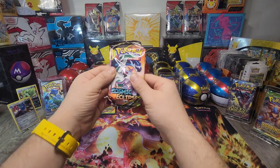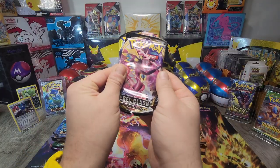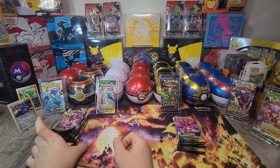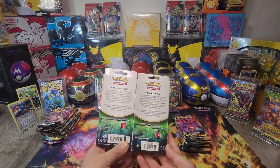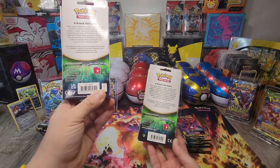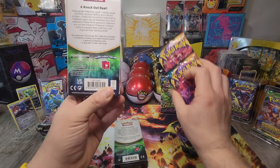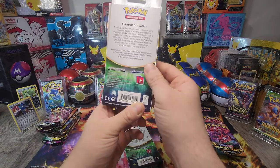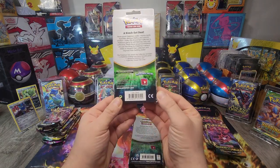The older version has Cosmic Eclipse, Vivid Voltage, and Rebel Clash in them. The packs are not in the best condition, so they're probably great to rip. And if you're looking for Cosmic Eclipse from the Knockout Collection, this is where they would be, but expect to get burned. These packs do look gradable, so if you want to get this product, the Knockout Collection, I suggest you get the one without the white logo in this corner.